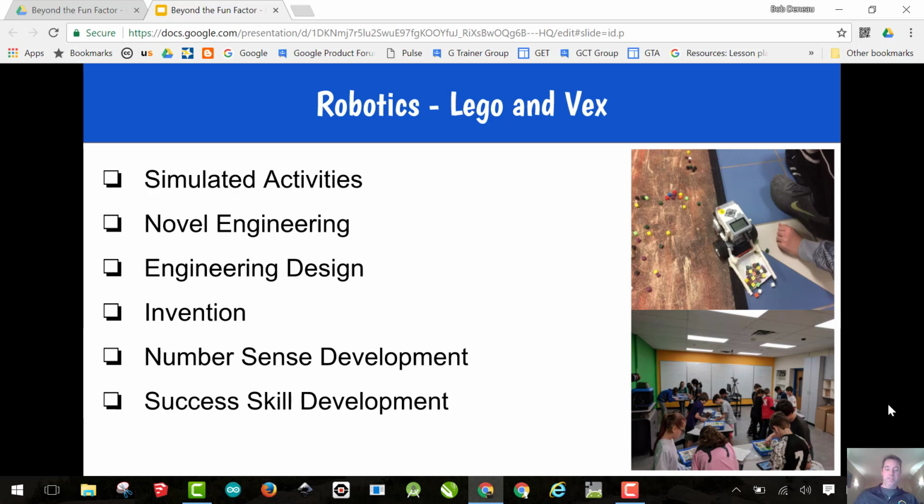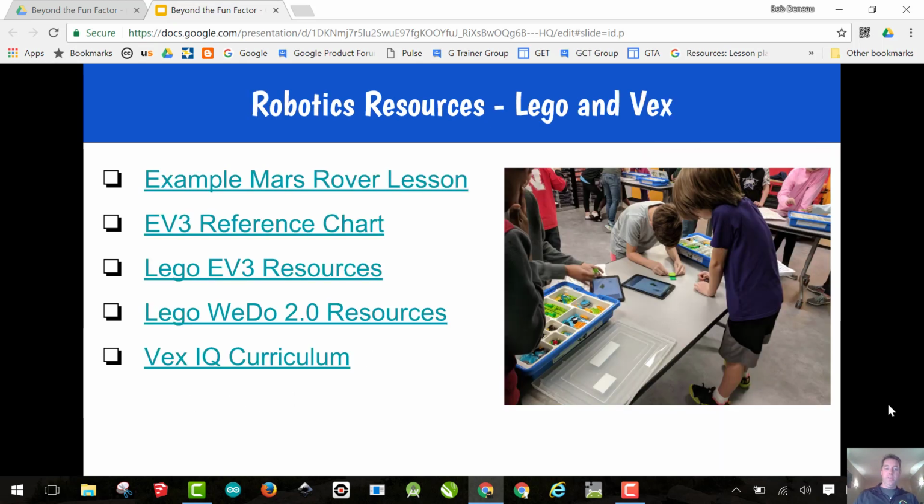And then at the bottom there you see success skill development. Anytime we do activities with robotics, we are working in groups. We need students to learn how to collaborate. We need to make sure they know how to communicate and really listen to each other's ideas and work together and just persevere through the problems. And so that's kind of just a side benefit of anything that we do with robotics. And as long as we're using an instructional model that really stresses student invention, they're going to put these skills into practice.